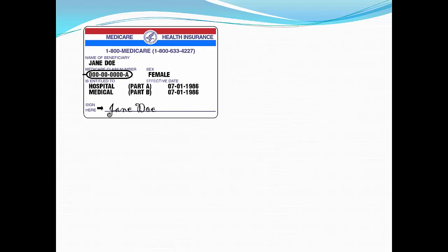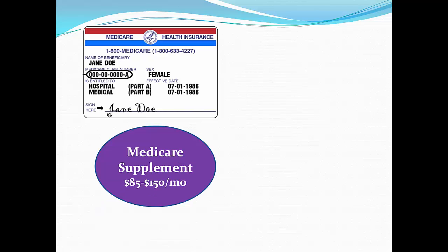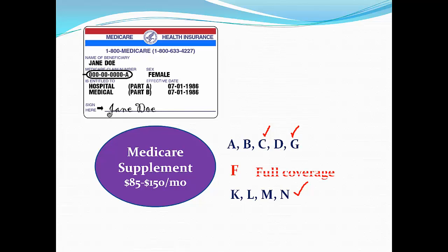So to fill the gaps in Medicare, people can get a Medicare supplement. These are also called Medigap plans because they fill the gaps in Medicare. Medicare supplements don't come with fancy names, but rather letters. Plans C and G are popular because they fill most, but not all, of the gaps in Medicare. K, L, M, and N will have lower premiums because they don't fill all the gaps.